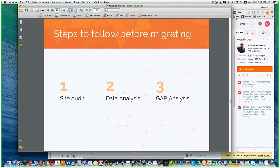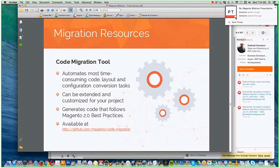Now, afterwards, do some data analysis. At this point, the idea is to list out the data that needs to be migrated from Magento 1.x to 2.0, such as product catalog, customers database, orders, promotions, and customized code. Finally, the third step is to do a gap analysis. Once you've mapped out your existing extensions inventory and have listed out the data that needs to be migrated, you should develop a feasible analysis of what Magento 2.0 has to offer, including available extensions in the marketplace, community, and enterprise editions.